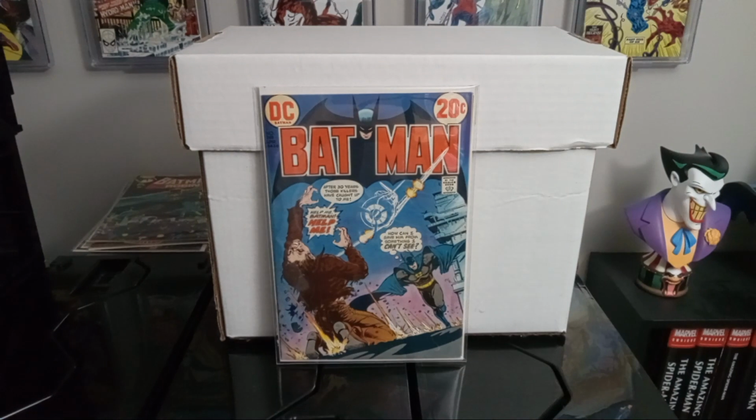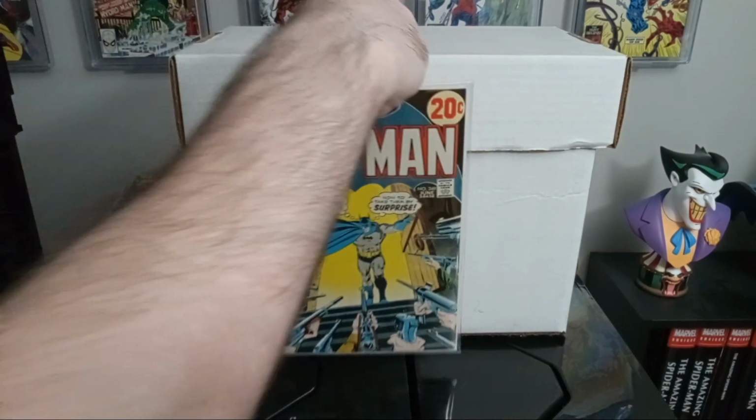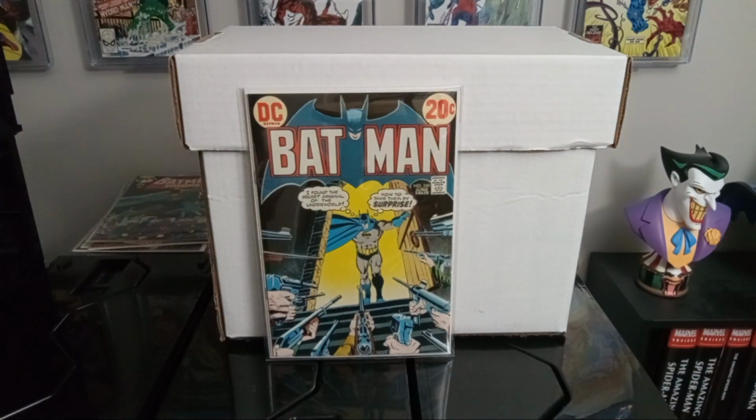Batman 248. I love this blue cover, ghost plane coming through, gunning down this guy. Batman runs towards it. How can you stop him from something you can't see? Love this cover. Next we have Batman 249, just another classic 20-cent issue.